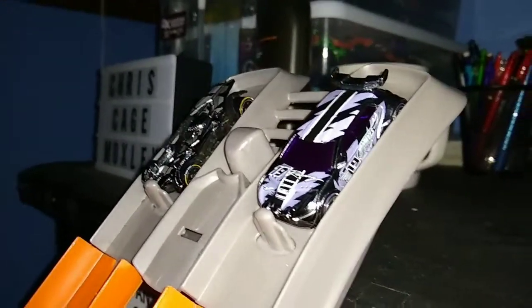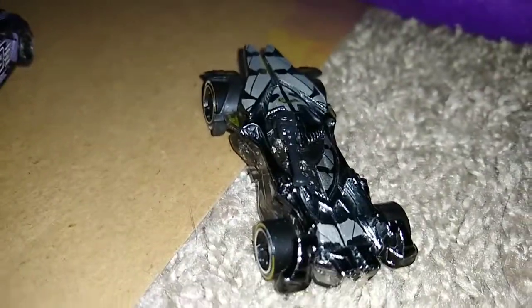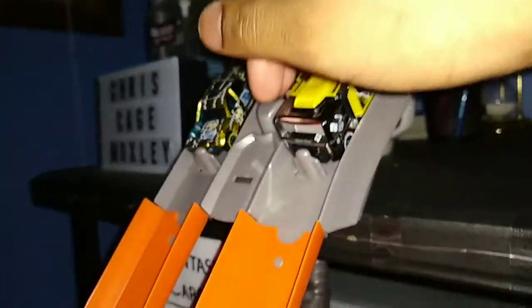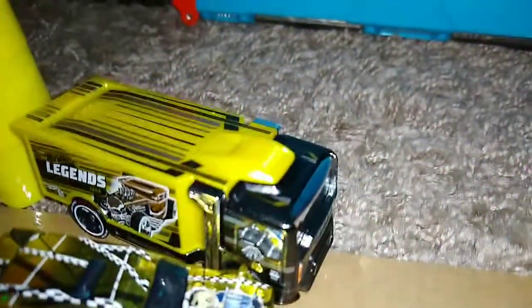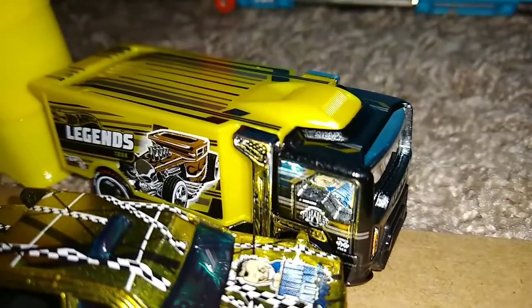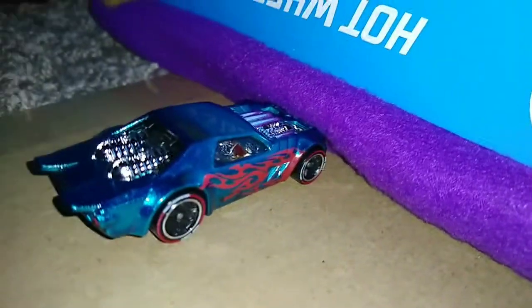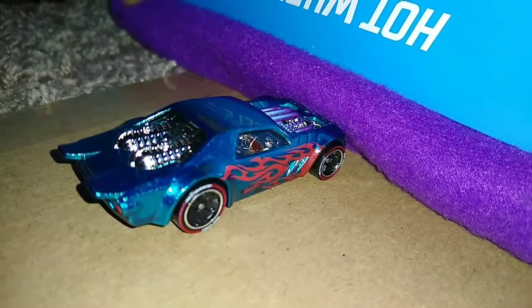Here we go, here is your next matchup. Like I saw it right at the bottom, I'm going to have to give that to the Justice League Batmobile. All right guys, here's your next matchup. Winner, lane 1. And it goes to the Highway Hauler 3. Here we go, next matchup. I'm surprised that the Mission Machine even got going. But the winner is the Night Shifter.